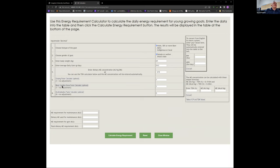We have another tab open, so two tabs now. Again, we have to fill in all the fields and check that they are correct. Our goal was a meat goat, at least 50% or more Boer. That's correct, and it was a wether, so female or wether. Those values already transferred, 20 kilos and 54 grams. And the dietary metabolizable energy and meat concentration are also inserted here.